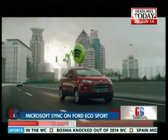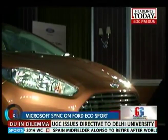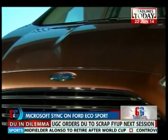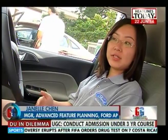We have seen the Microsoft Sync integrated in the Ford EcoSport before. So what is new on the Ford Fiesta? The biggest difference is AppLink. It lets you operate the smartphone applications. Not only your smartphone phone calls or music, but also the applications. So that's a bigger difference.